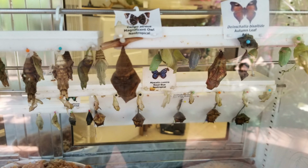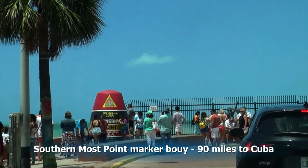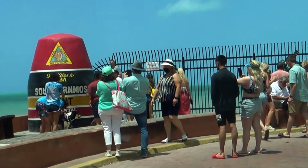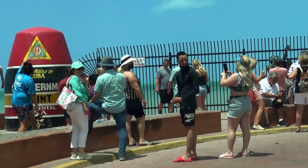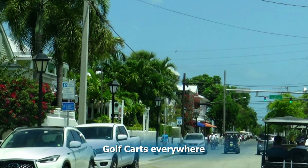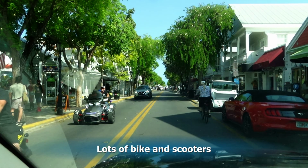Now as we leave there, we go by the southernmost point marker buoy. It's 90 miles to Cuba from here. It's so crowded we drive by and just take a few pictures. Driving can be rather exciting here. Golf carts, bikes, and scooters are everywhere, and they don't always obey the rules.